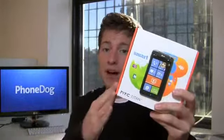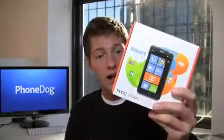It's got a massive 4.7-inch display. It's got an 8-megapixel camera, and it's running Windows Phone 7.5 or Mango. It's available now at AT&T, so we're going to see if this is the one you should get.